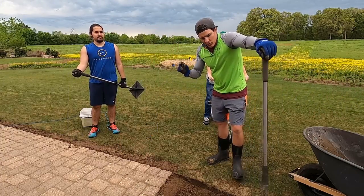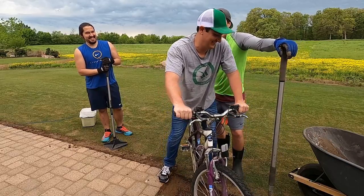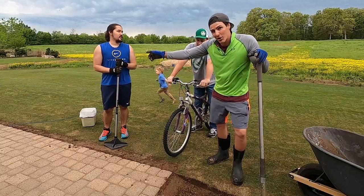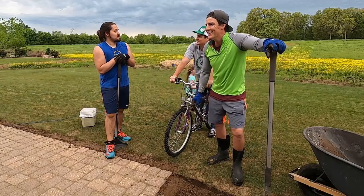Okay, so I think what I'm gonna do with this sod that I'm digging up is I'm gonna put a culvert in the ditch. I'm gonna use this sod to build a bridge over the marsh that goes all the way around my yard. Put a culvert down in there, dirt, and make a nice grass bridge.